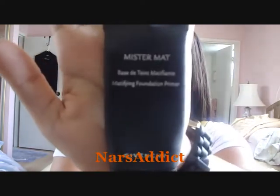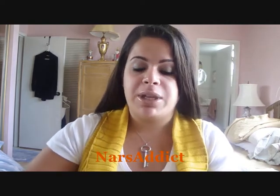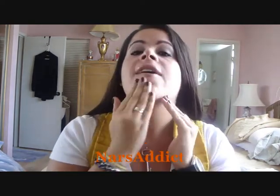First, I'm going to start off with my mattifying primer. I use the Givenchy Mr. Matte. I can't live without this stuff. I found out about it through Kim Kardashian's makeup artist blog, and I just apply this down the T-zone, wherever I get oily, and it makes such a difference.